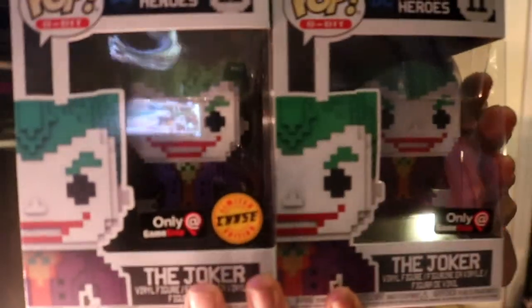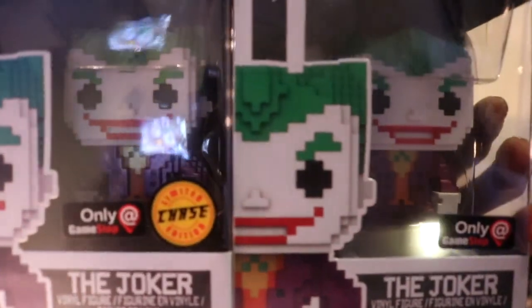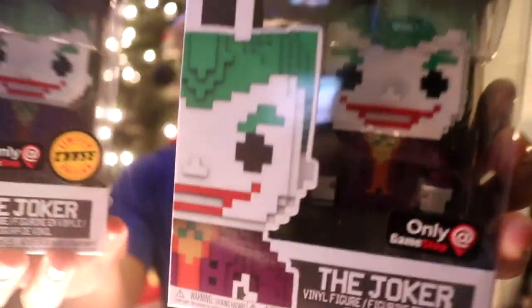Let me try to hold that and focus this for you. You see it? Sorry for that reflection. Okay, let's put all the chases together. So we got Joker. The gang is assembling. So yeah, it was Joker, Ryu, Mega Man, Raiden, and the Predator. Those are the 5 Pop 8-bit figures that you have a chance of getting.